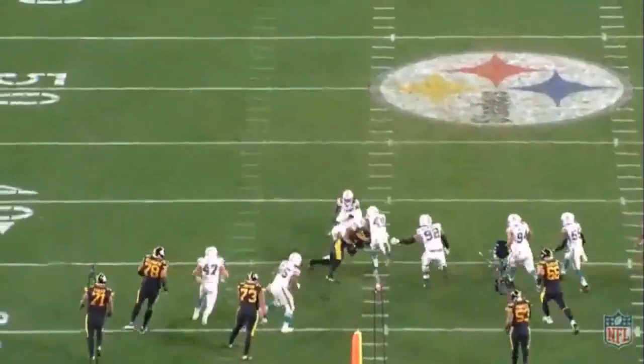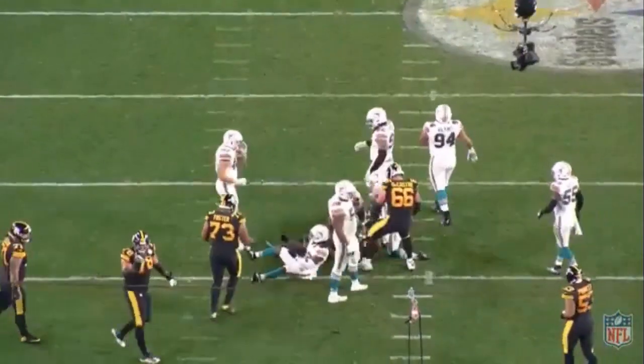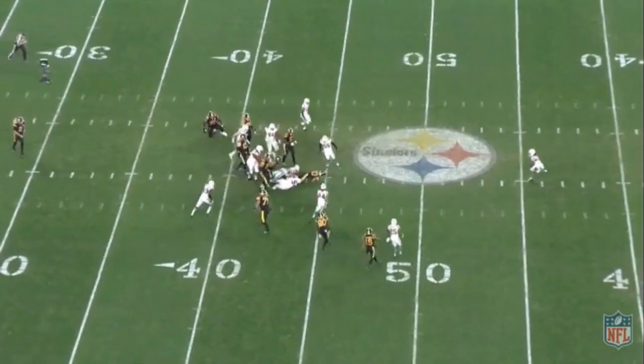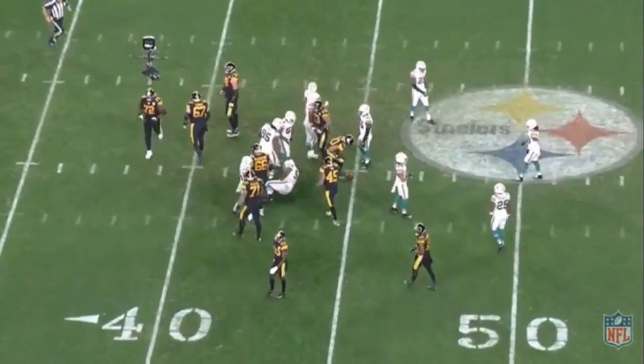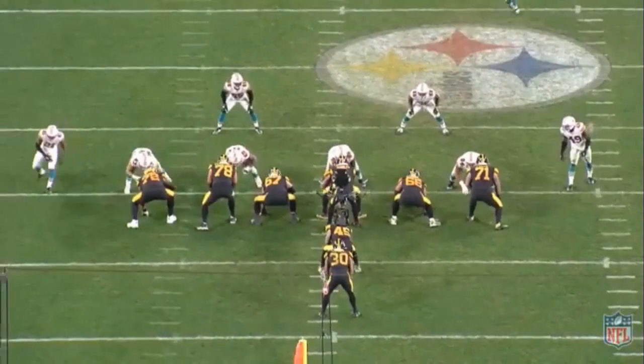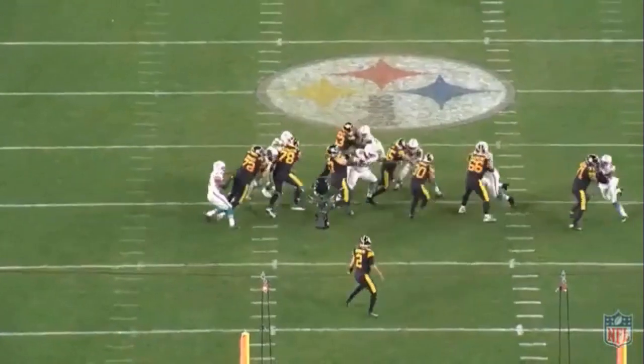Yeah, that was really good blocking. It was doubling that boy. Boom. Ooh, that boy stopped the run. Boy, if he would have broke that, that would have been a nice little run. But he stopped it. Let's see where he at. 52. Look. You know what I'm saying?